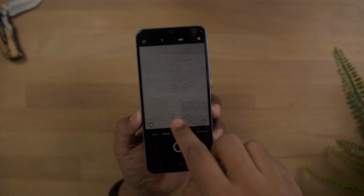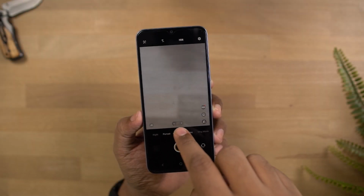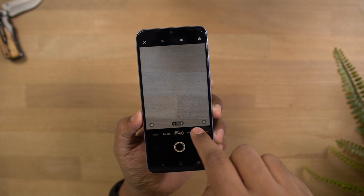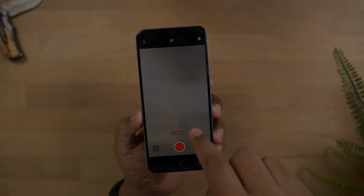Next, this phone also has pretty good cameras. On the rear, it comes with a 13 megapixel primary camera, and for selfies, we get an 8 megapixel camera. Cameras on this phone are definitely worth the price, once again in the offline market only.